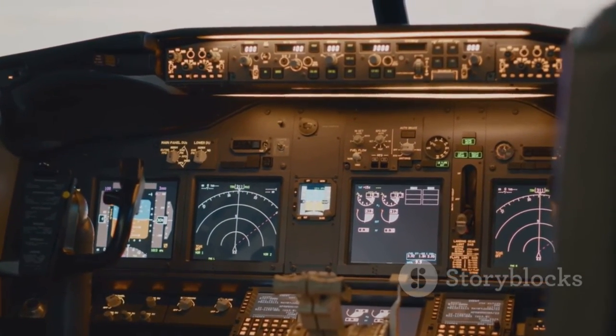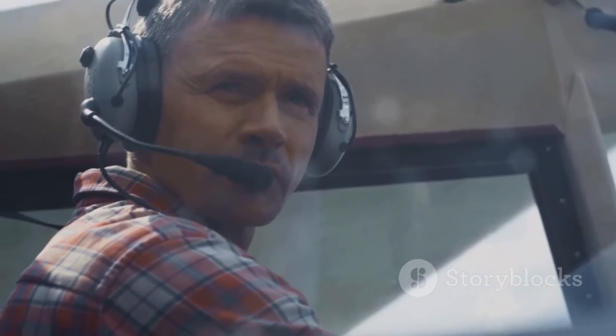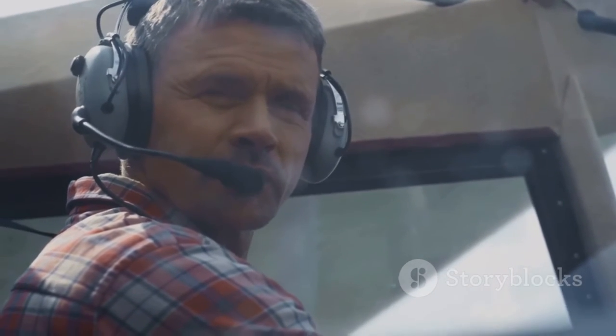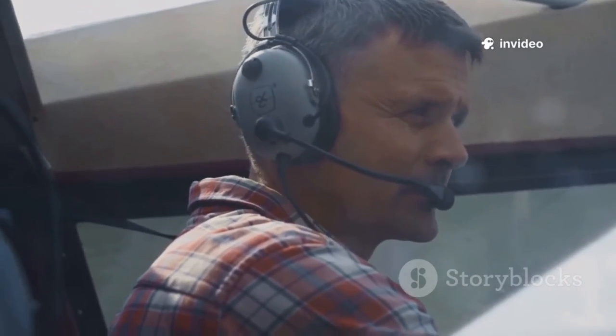You'll also notice subtle but important changes in sound within the cockpit. The rush of airflow often quiets down as you slow, and you might hear new noises, whirring or clicking sounds, emanating from the flaps as they extend and lock into position. Pay close attention to these auditory cues. They provide valuable information and help you understand what the airplane is doing and how it's responding to your inputs.